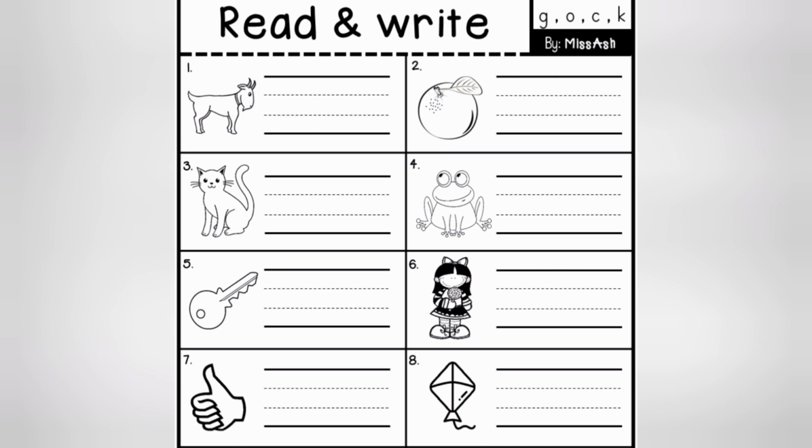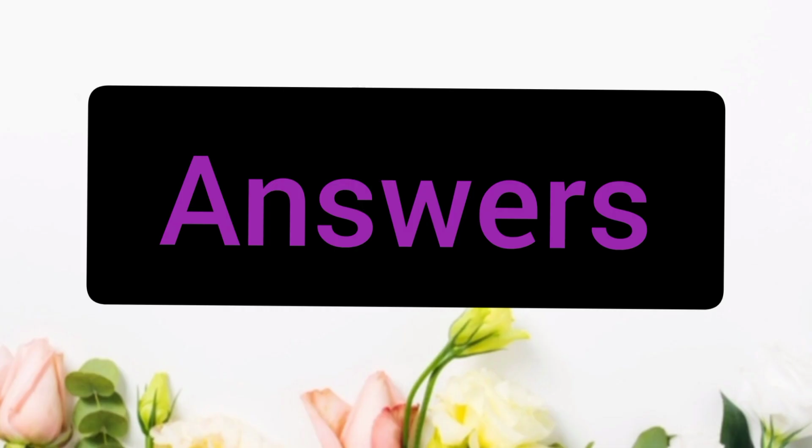5. Key. 6. Girl. 7. Good. And the last one, 8. Kite. Have you finished? If yes, let's check the answers together.